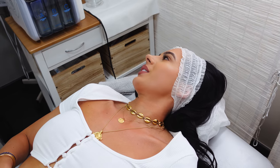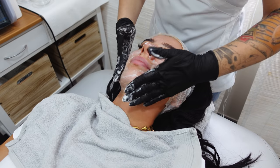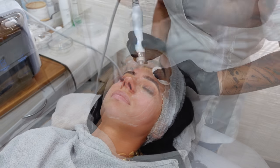Bar in Madeira. Yes, I'm excited. Did you do a hydrofacial before or no? I did it a few times, but it's really good for the skin, so I'm excited because my skin is really bad at the moment. Nice.